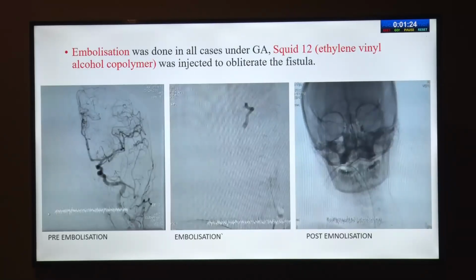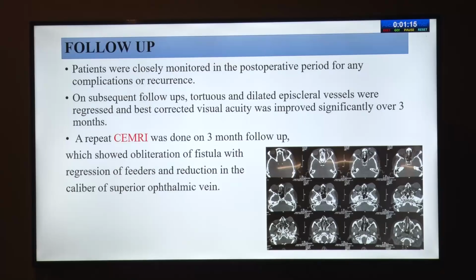Embolization was done in all the cases under GA, and Squid 12 was injected to obliterate the fistula. These are pre-embolization, embolization, and post-embolization images. Follow-up was done, and the patients were closely monitored in the post-operative period for any complication. On subsequent follow-up, tortuous and dilated episcleral vessels regressed, and best-corrected visual acuity improved over 3 months.